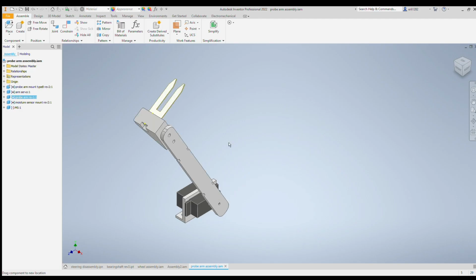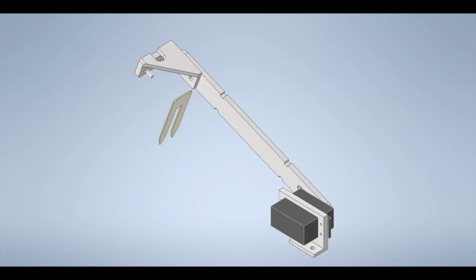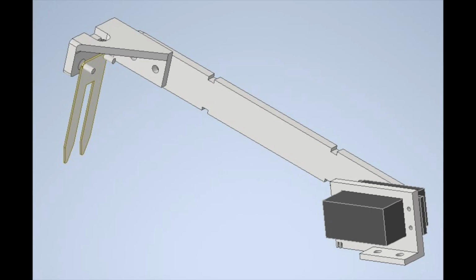Attached here is our probe arm mechanism. I printed a mounting bracket, a probe arm, and a mount for our moisture sensor, and assembled them like so. The moisture sensor did not come with mounting screws, and there were solder spikes on the back, so I printed pegs and just used hot glue to attach it. I designed the probe arm to fit over our servo horn and have zip tie slots for cable management.